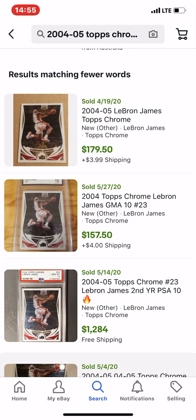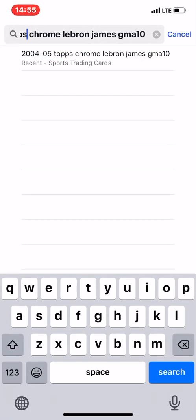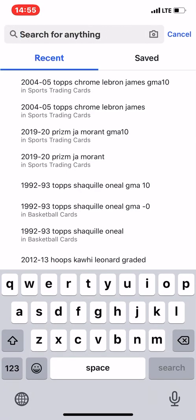Because a raw card, you don't know what it is. You could buy a raw card, pay $315, and even looking at the picture, when you get it, find out the corners are dinged or it's got a dent in it. So let's move on here. I got a few more.